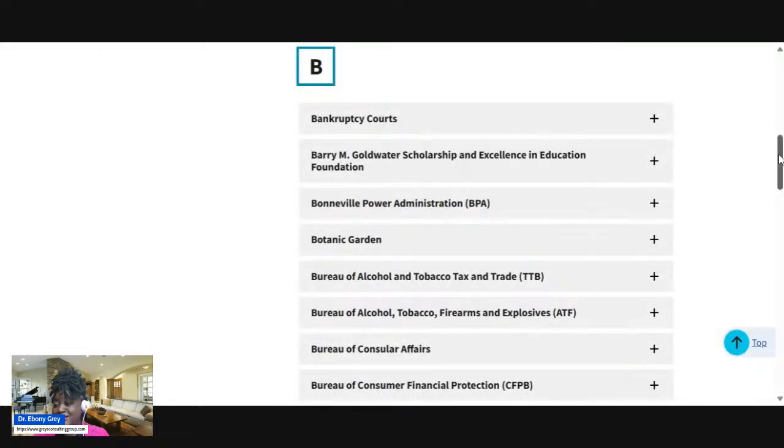Bankruptcy courts, if you're a lawyer, right? You're like, okay, I want to get into the bankruptcy courts or the Botanic Garden. You always hear about the big agencies, but these are some of the smaller agencies. And again, I would take it a step further. Don't just look at USA Jobs, but look specifically at that agency's website.